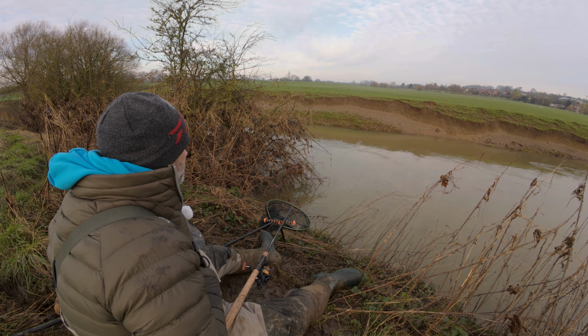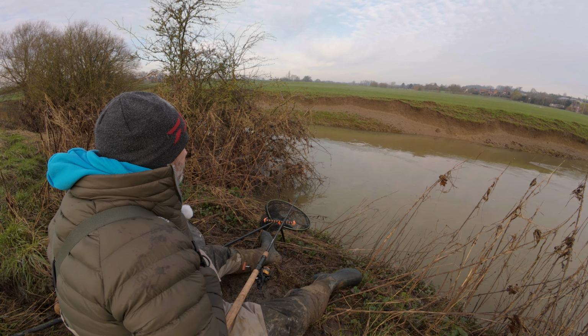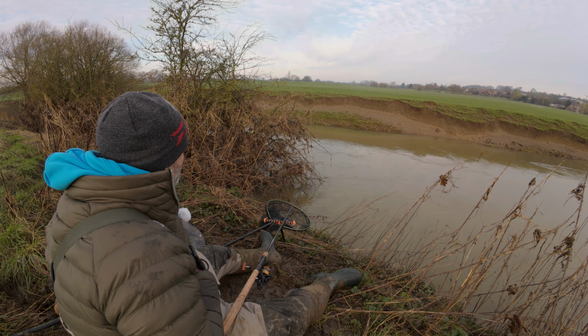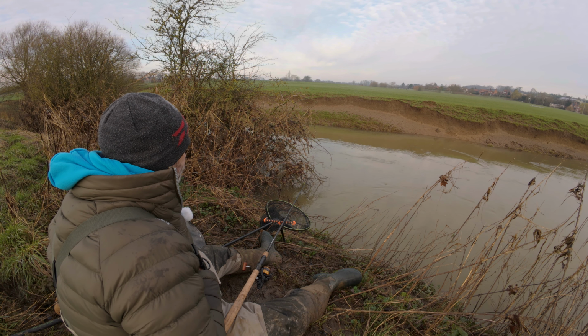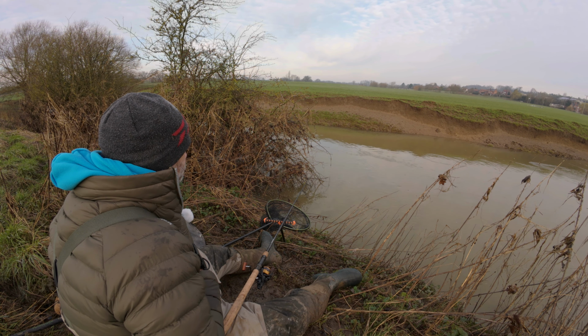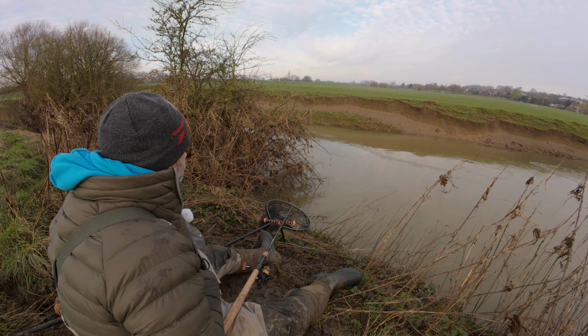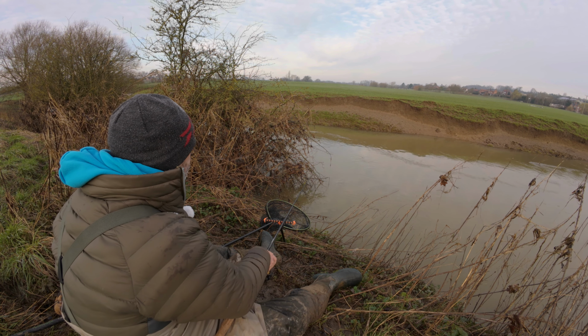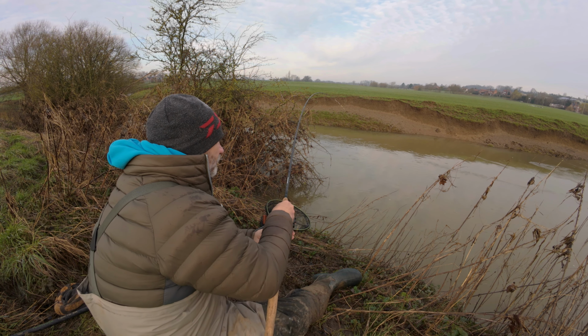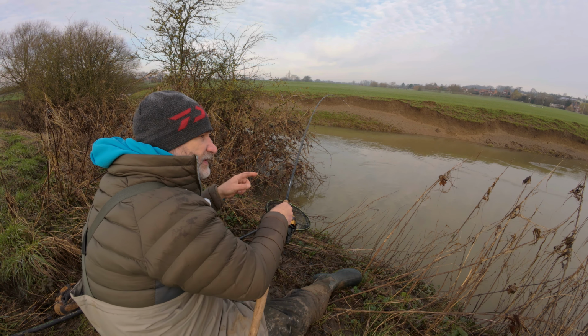Well, there's certainly a lot of fish in this little slack behind this tree, but I think they're all about 2 ounces looking at the tip. Banging away. We're in. Blimey. I wasn't expecting that. It was a tiny little tappy rattly bite.